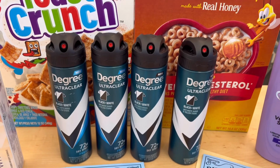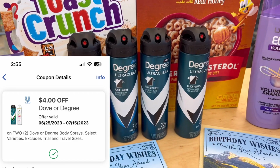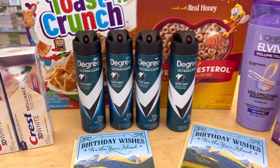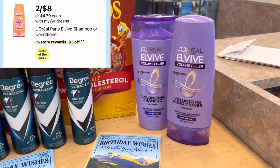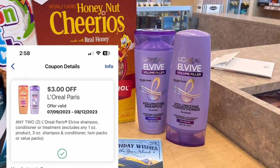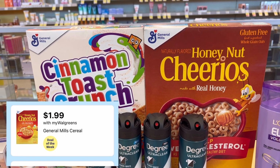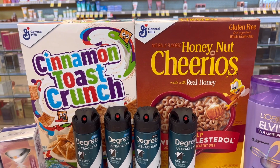Okay, but anyway, we have $4 off of 2 digital coupons, and we have also a paper coupon that came off today's insert, and it is $4 off of 2 as well. So I use one paper coupon and one digital coupon, and also I added the L'Oreal, they're $2 for $8, and I have a $3 off of 2 digital coupons, and buy 2 get $3 in registered rewards. And then I added the General Mills cereal, they're $1.99 this week, and I have $1 off of 2 digital coupon, and also 50¢ back on each on Ibotta.